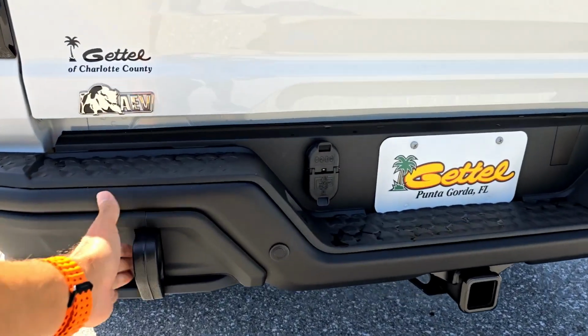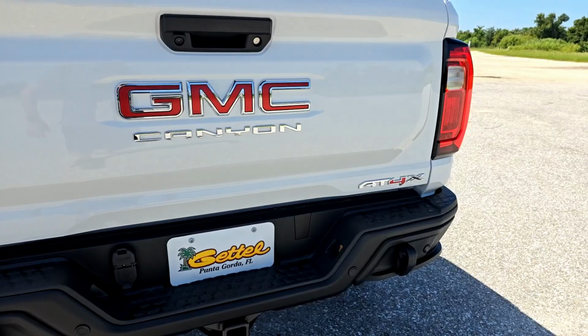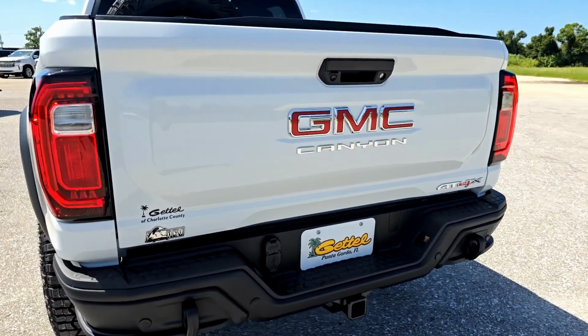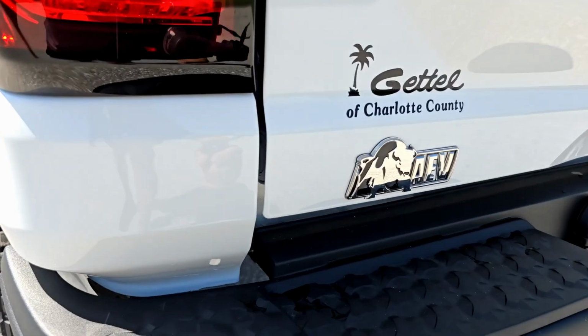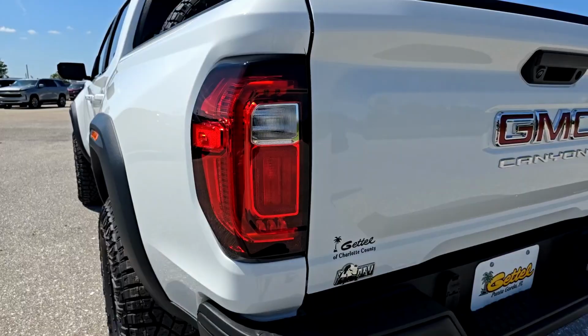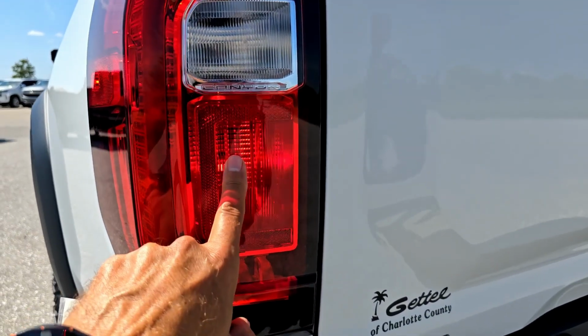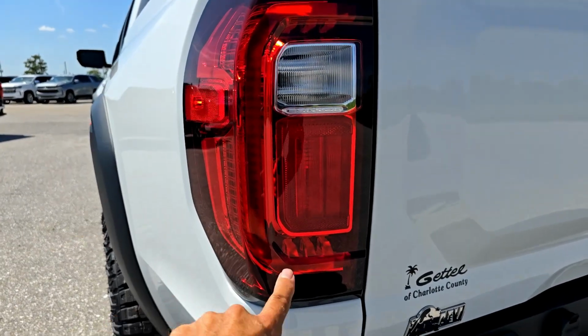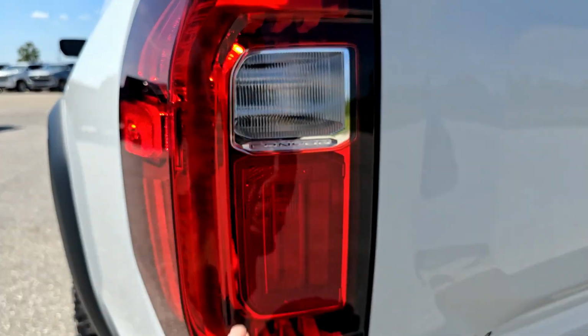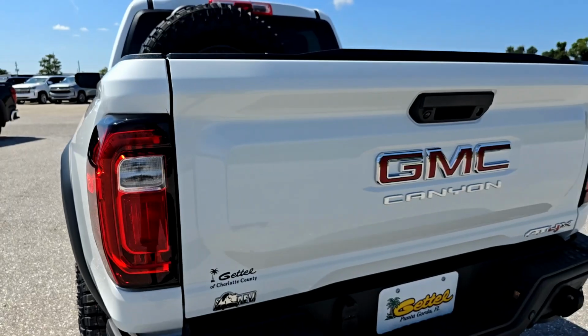We have the recovery hooks right here in the back, AT4X on one side, GMC Canyon in the middle, rear view camera, AEV right here. Now, the lights, you have the combination taillights, so you can see the incandescent bulb right here, but the surroundings right here, this is all LED. You have the Canyon badge included inside of here.